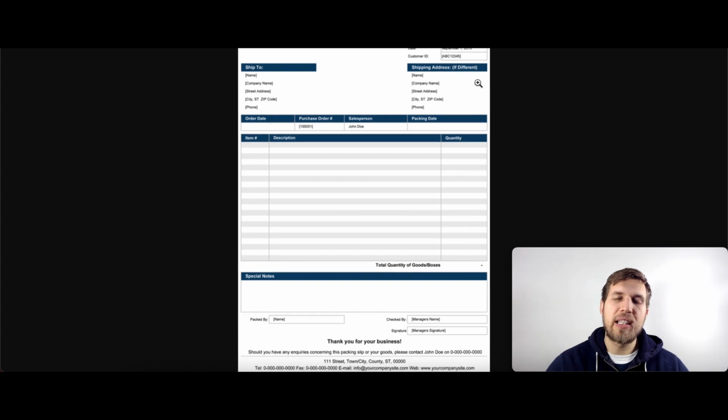Guys, this is really, really important, and I have a template here for you just to show you what it looks like. This is what you're going to need to provide to your freight forwarder to pass it on to the customs. And this packing slip is very, very easy to create. You just type into Google, packing slip templates.